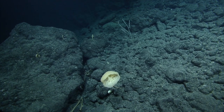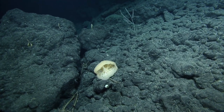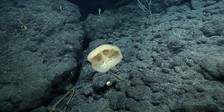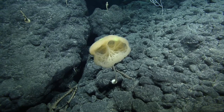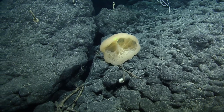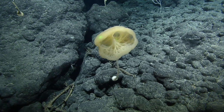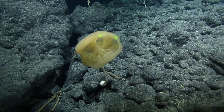And just doing a quick search, they have found sponge fossils, including a glass sponge fossil. This one estimated to be on the seabed from 80 million years ago. Oh, wow. 80 million. That's pretty amazing that we can still see these sponges.